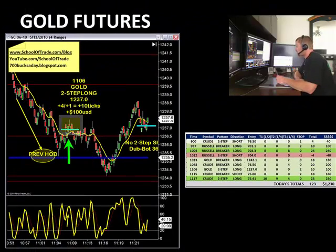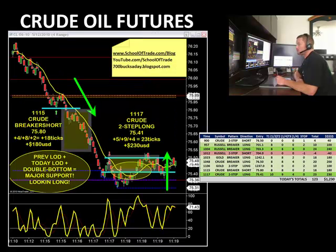Then last but not least, guys, we had 2 back-to-back winners on crude. Now this might be my proudest moment, right? My proudest moment in the trade room, because we called these 2 trades a mile and a half in advance. Now watch, first of all, the first trade here was on crude. 11:15 was a breaker pattern short.